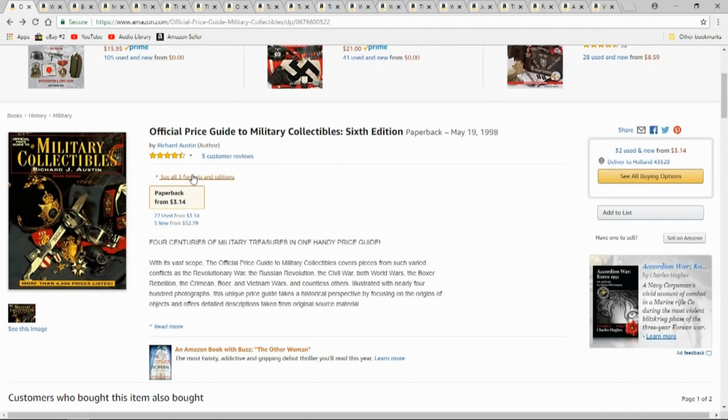Military collectibles. And I'm just going to pop this one down on the bottom. I'm not going to go into big detail on it. This is an overall price guide for various sundries in military. It's an older one, but it's got a lot of good pictures and content, so it's not a bad one. Richard Austin. Again, I'm going to have links down below for all these.